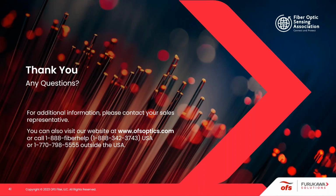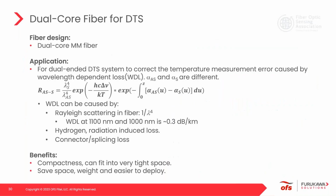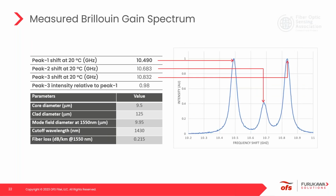Yes, that's what we are working on. So the second one, because we have the smaller core diameter, we put a lot of germanium in it. If we look at the first one, it has about 0.2 dB per kilometer. So we can make something between the first one and second one to make the fiber loss between 0.25 to 0.3 dB, maybe. We have to try it to answer that question. That's a very good question.